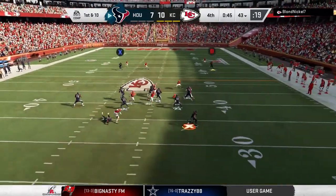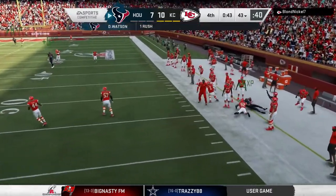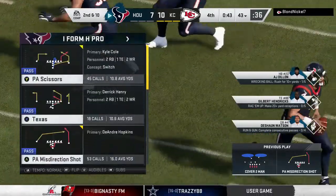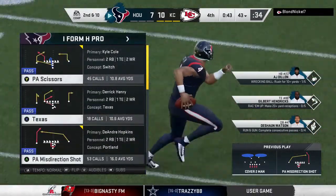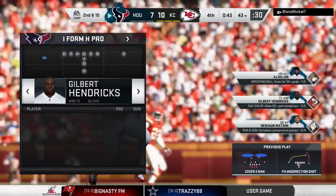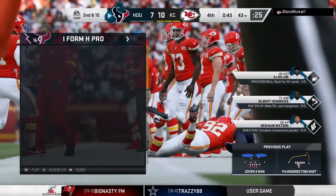Watson. He'll buy some time right. He'll try and run it. It won't be a sack, but it's no gain, and it brings up second down. Well, he strung it out as far as he could, and I like the fact that he kept his eyes downfield, but he finally ran out of time and room. But I'll take that over forcing it downfield and possibly having it intercepted.